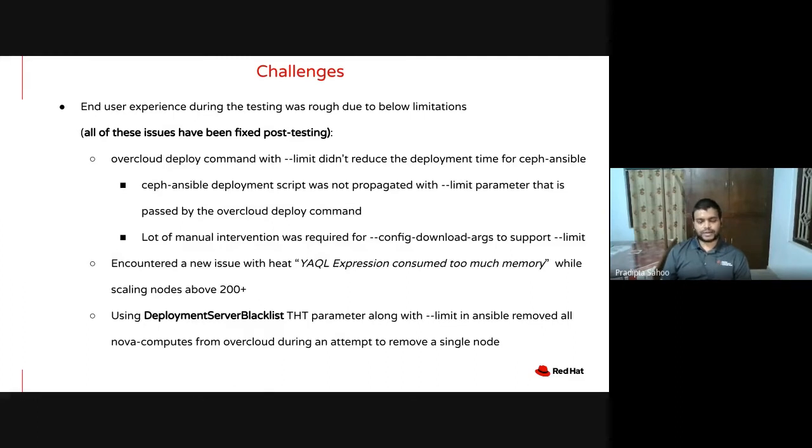So when we did the test, the end user experience was a little rough from the deployment perspective. The first challenge was that the overcloud deployment command with limit did not reduce the deployment time for Ceph Ansible, as the Ceph Ansible script is kicked off by the Ansible config download. Due to that, we came up with some manual intervention, which is support for the Ceph Ansible script with the limit parameter for specific nodes, so that we can get faster deployment and reduce the deployment time.